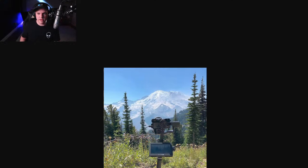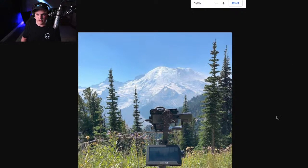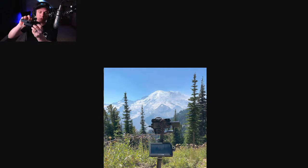So there is my setup. Let me try and zoom in here. It's kind of cutting off, sorry. So that's the Zhiyun Crane V2. It's very thin and light, and it's the same setup I was talking about earlier, where I just put the small HD focus monitor directly mounted right behind the gimbal with this little arm. And then that's it. A little small HD cable just running in. That's all it was.